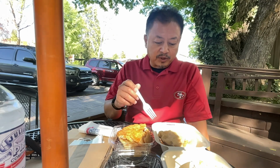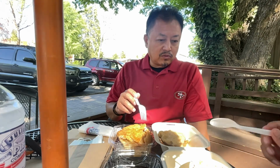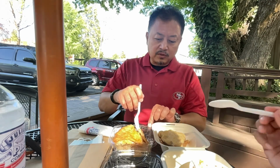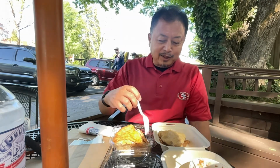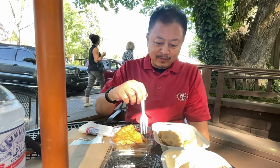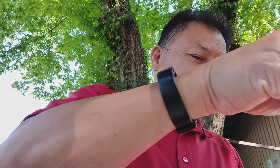So this is what they call the natural, without a lot of sugar. So this one here is not going to have as much sugar probably as this one. Okay. But just looking at it, this one looks better than this one. Yeah, this one looks anemic, like it didn't spend enough time in the oven. Yeah. All right, let's do it.